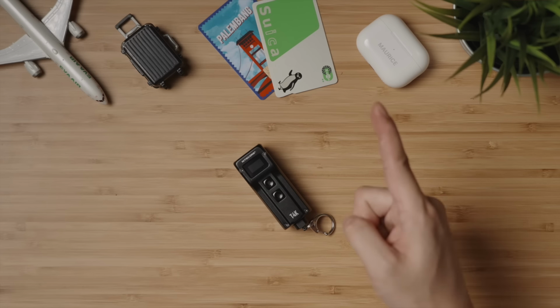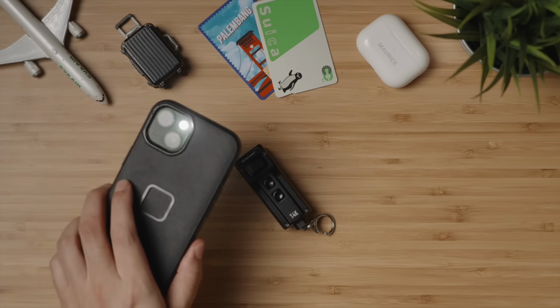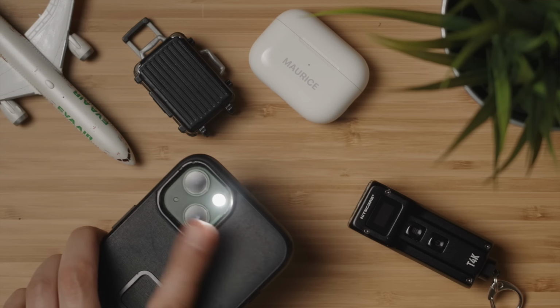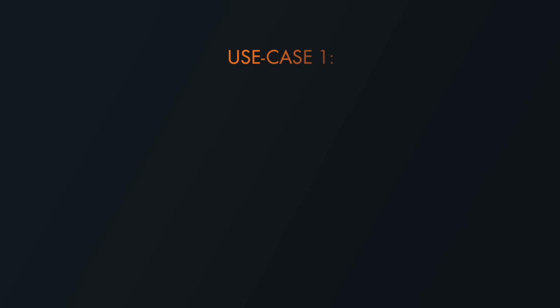10 seconds. But first, you might be thinking, every cell phone already has a built-in flashlight. The 3 use cases I'm about to share, ranging from minor nuisances to major emergencies, are ones that the built-in light on cell phones simply cannot handle, beginning with hands-free illumination.